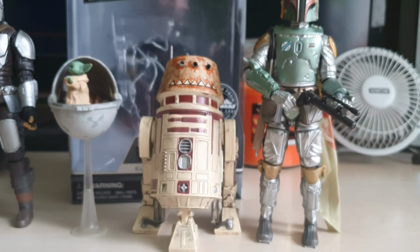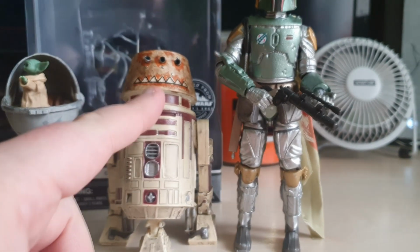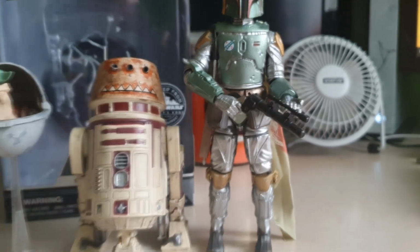I know the R units were quite big, obviously compared to Luke. I think it came up to his waist, but not this high. It should be down to about here, in my opinion.